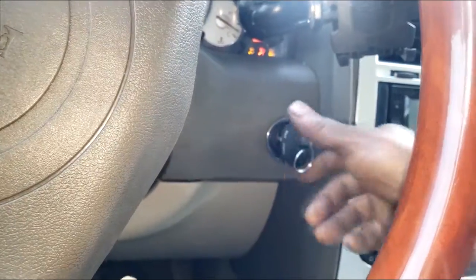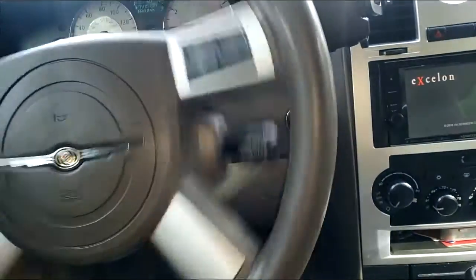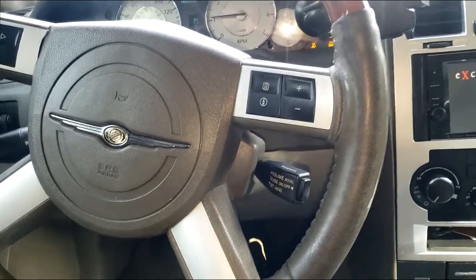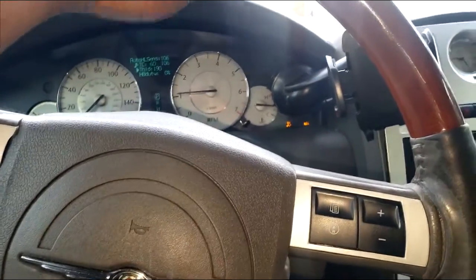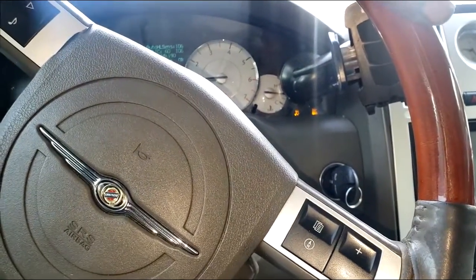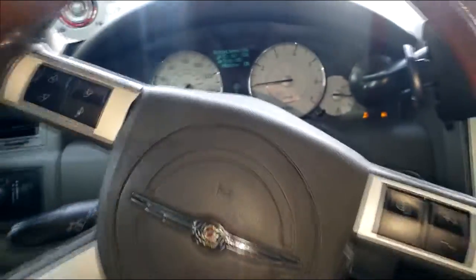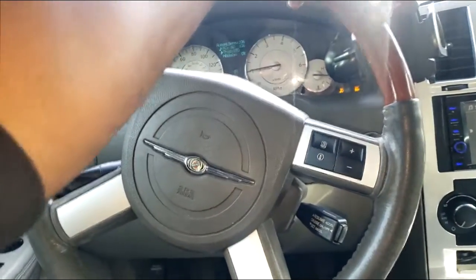Because this Nag1 transmission... Nag1 obviously means a Hemi too? Now, not necessarily. See that? ABS light on. Traction control light on. ESP light on. Alright, so guys, Nag1, let me explain something to you real quick.